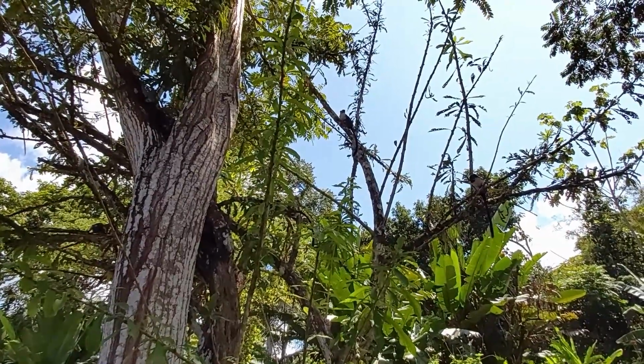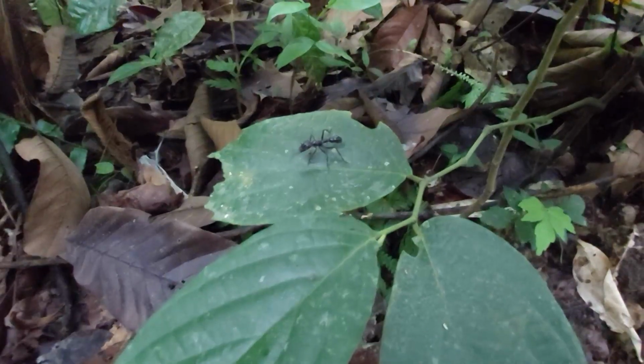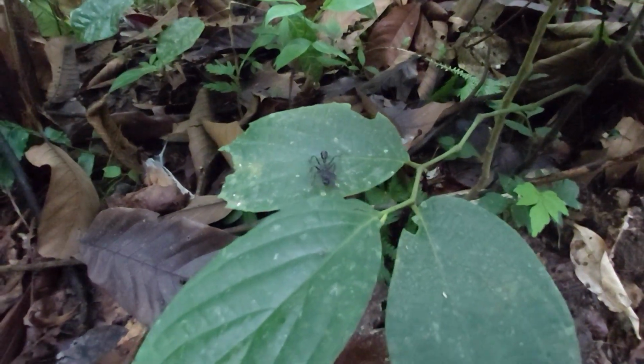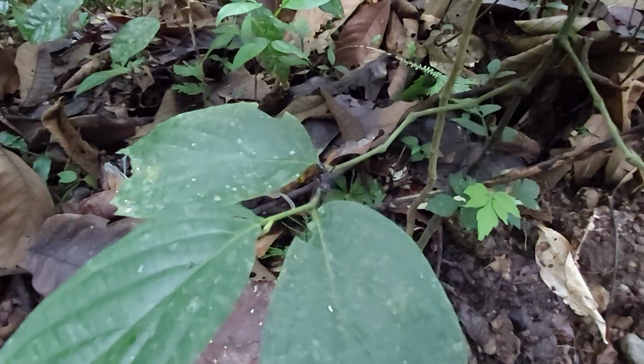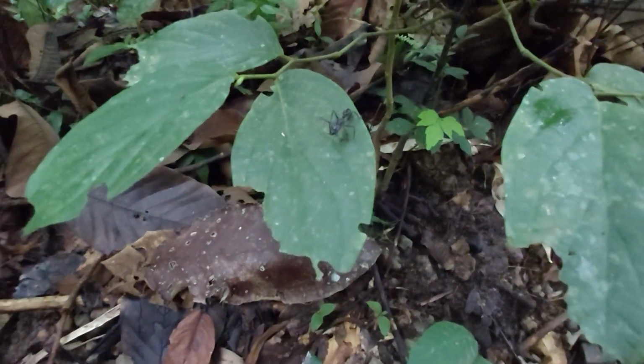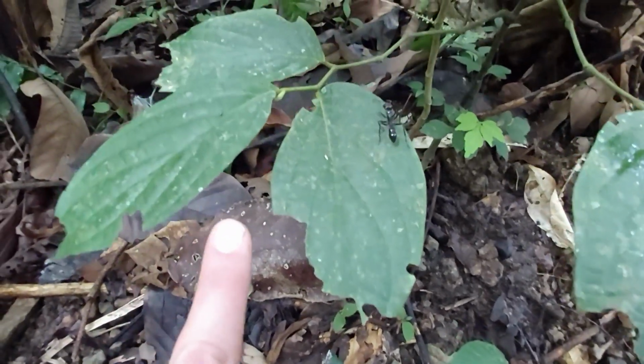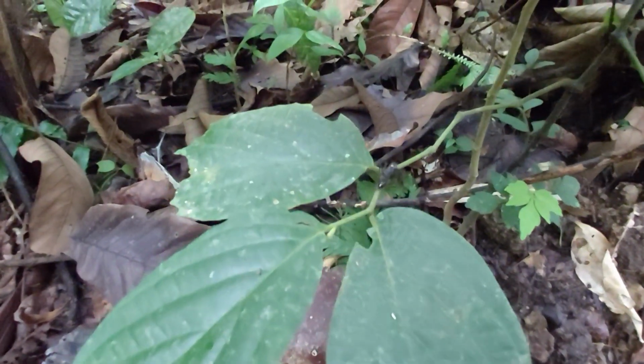Apparently the tamarins like my feeder setup too. That is a bullet ant. You do not want to get bit by a bullet ant. I would like to put my finger here for reference, but I don't want them to bite me. But they're big and they're nasty.